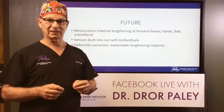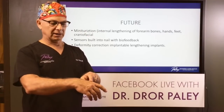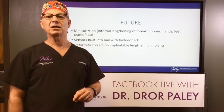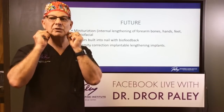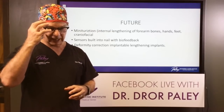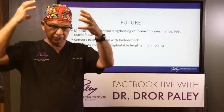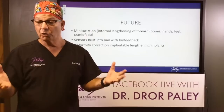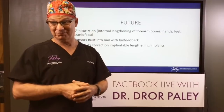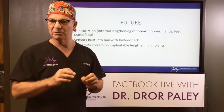We're going to see sensors built into these devices. Now, what are sensors? Well, right now, we're flying blind. We put in these devices, we build them strong enough, strong as an ox. We don't know what kind of forces they're resisting, but we're going to put sensors inside these devices that can measure how much load they're resisting. How much are the muscles pulling? How much force do you really need? When you lengthen even a millimeter, the force goes way up and then it gradually settles down. If you do your next lengthening before the force settles down, you're damaging tissue. We know that. We have no way of measuring that. But imagine if on your little digital device, you do your lengthening of a quarter millimeter, and then you see the force go up, but it takes about 3 to 4 hours. You make sure it's gone all the way back down before you do your next lengthening. Having that ability is incredible.